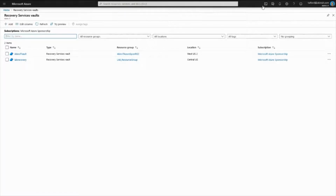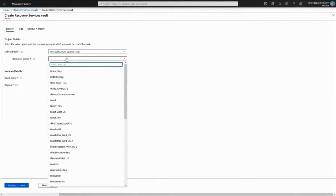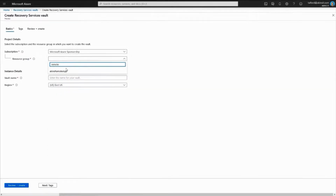So this is the recovery services vault dashboard in Azure. I'm going to select add from the blade above, set my desired resource group, my vault name, my region. I'm going to leave the region as US West 2 and click next.